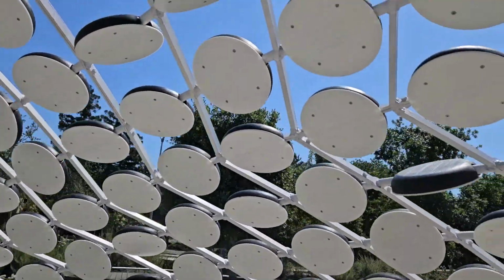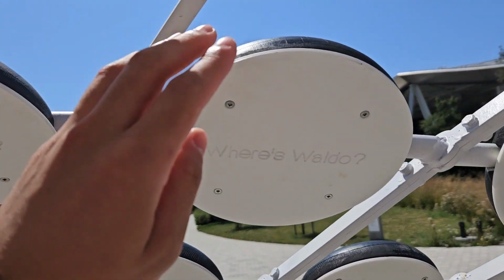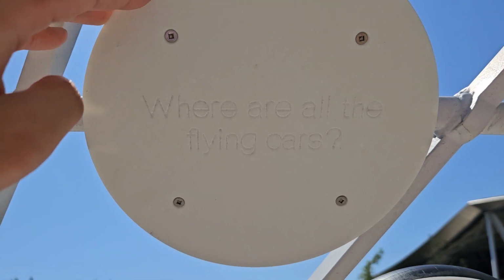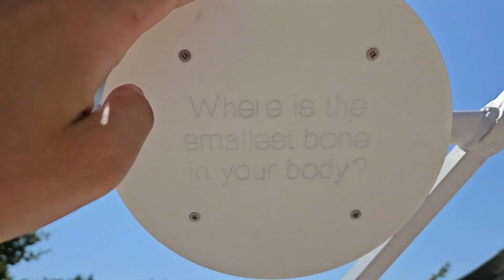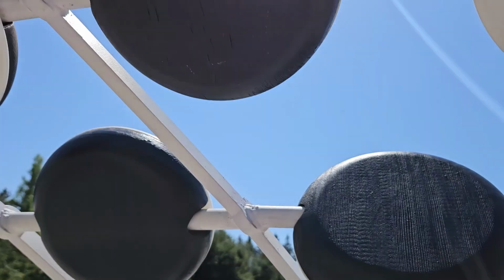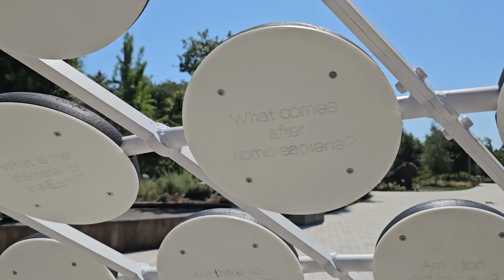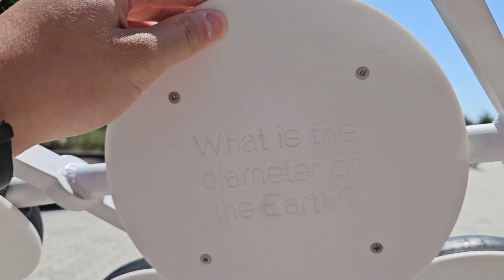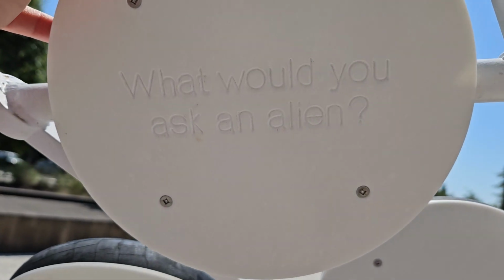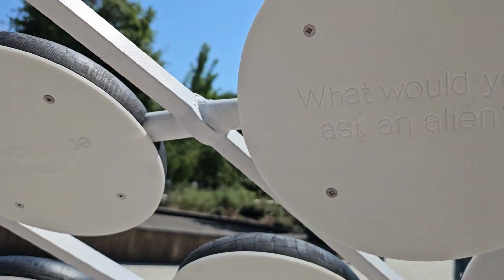And in this segment, you guys see here, it looks like a lot of checker pieces, black and white, but these are questions. So there's one, where's Waldo, where are all the flying cars, and this one, what's the smallest bone in your body? I'm pretty sure that one is the hammer in the ear. I could be wrong. How many billionaires are there? 100? I don't know. What is the diameter of Earth? I learned this in Physics 12. I don't know. What would you ask an alien? I don't know. You guys let me know in the comments below.